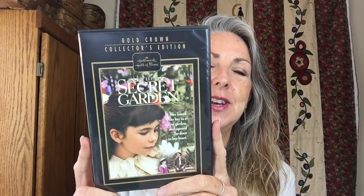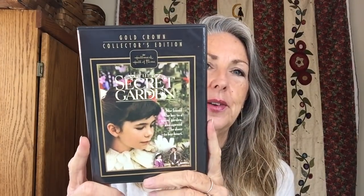This just arrived yesterday because I had it from years and years ago. The Secret Garden was one of my favorite books growing up. And I dreamed of having a secret garden. I had a secret garden in my backyard that was amazing. And then I wanted to watch it, and our VHS player had broken, and it was a VHS. So I just reordered it, and it came last night. We will watch it tonight. And this is the only Secret Garden I watch.